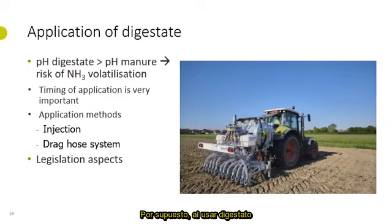And of course, when using digestate as a fertilizer, it is also of importance to take into account the legislation. In Belgium, the digestate is seen as animal manure as long as there is 1 droplet of manure going into the digester, resulting in a limited use. This is up to date, also the case for the further processed products. So the local legislation is of course an important factor when applying digestate.